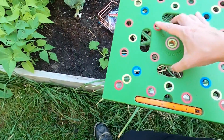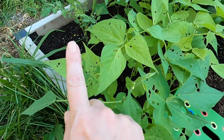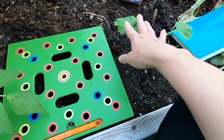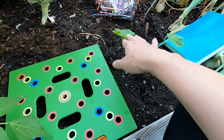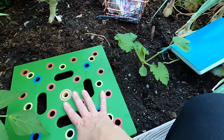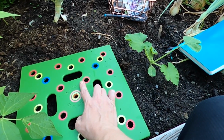All right, so all you want to do is, I have a guide already, because typically I would start in the corner and then work my way down so I can see where I am. But pretty much you just want to set it in where you've got your space. I don't want to get too close to the zucchini. This is going to take over relatively quickly. So I'm probably going to plant something here that's very quick growing. I'll probably throw some radishes in here, just so they can have a chance before that zucchini gets too big.